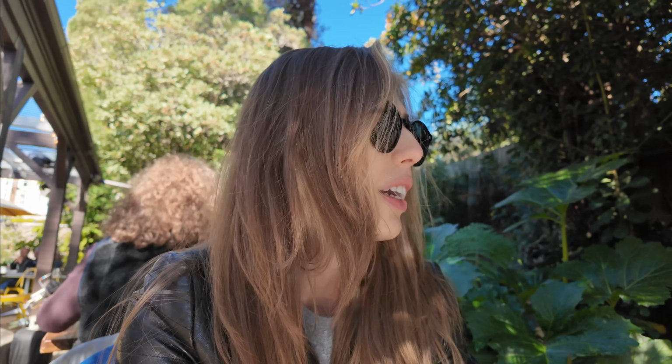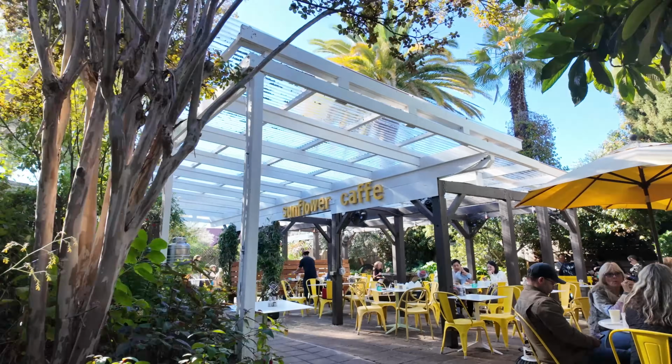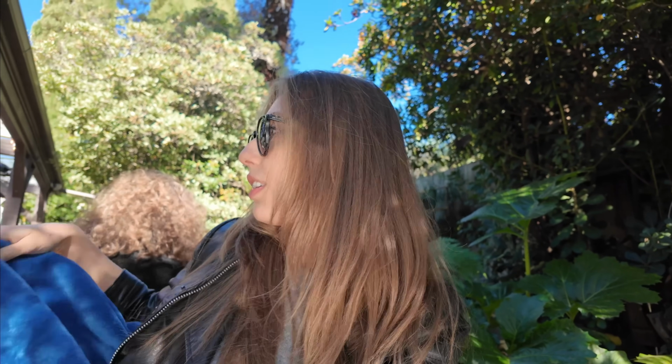So we grabbed a table at Sunflower Caffe, and they have a big terrace in the garden where we are now, and it's sunny, it's really pretty, and they also provide blankets. We got avocado, eggs Benedict, and 2 coffees. And we met some people in the line, and apparently most of the people here are coming from the city, aka San Francisco, which kind of makes sense.